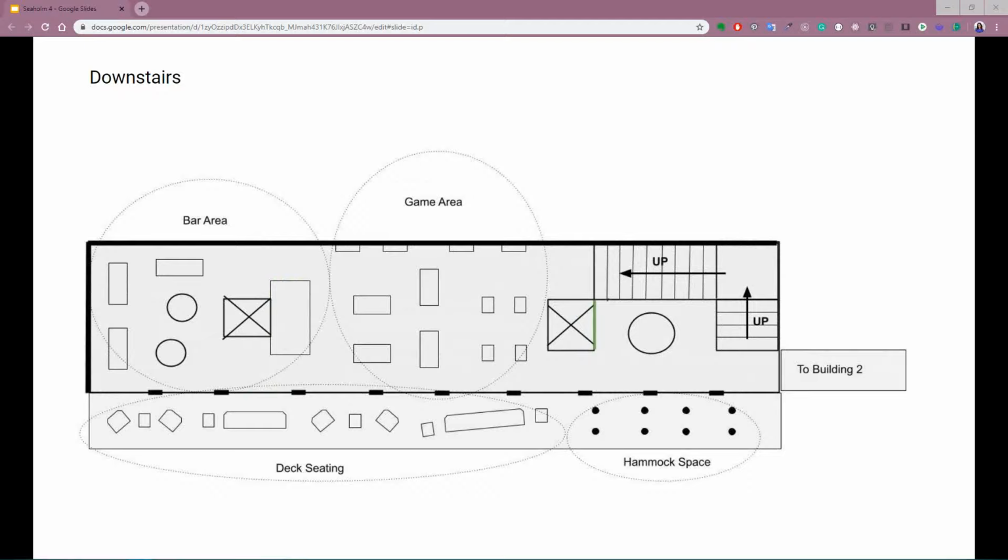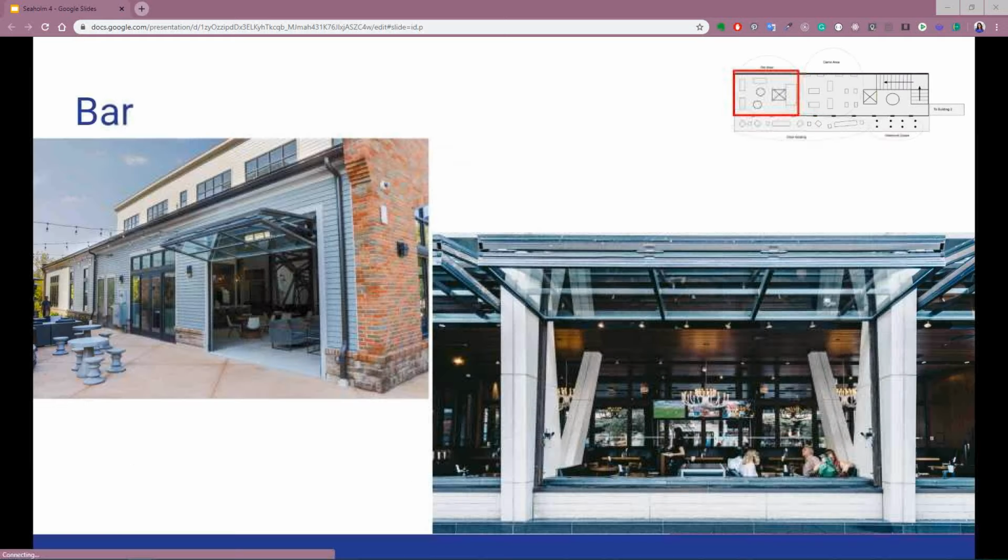Our atrium is open to the second story of the main building and is centered around a statue, sculpture, or other unique centerpiece that will maintain the quirky nature of Austin throughout the space. There's also a walkway to the right that will lead to Building 2, which is our accessory building.